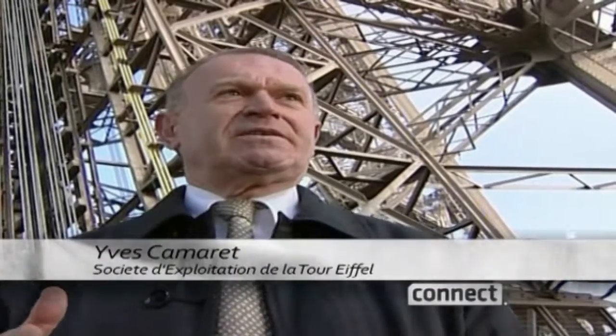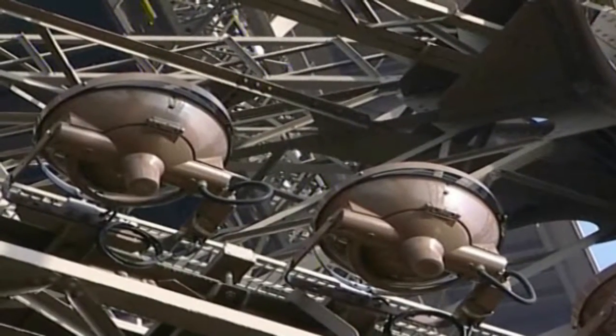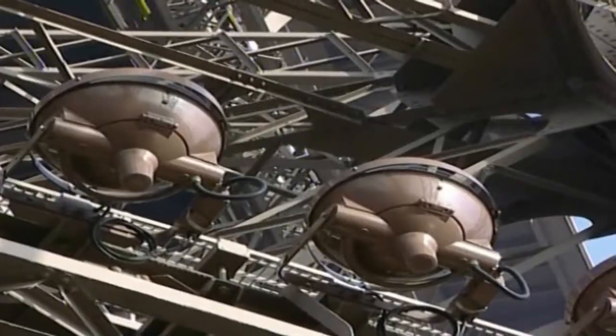So for the lighting, firstly, you have the permanent lighting in yellow, which lights up at dusk until 1 in the morning. The 360 flood lamps were changed a few years ago to save energy. We now use globes which use 40% less energy than before. More than 500 people, from welders to plumbers, security guards and cooks, work within the structure.